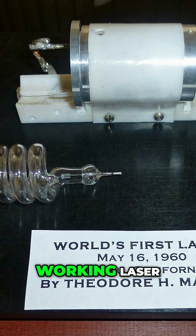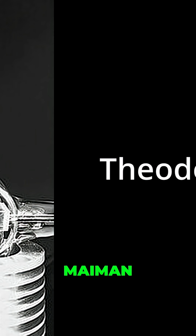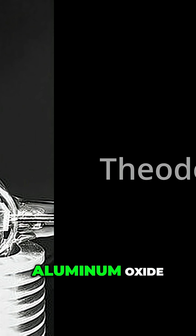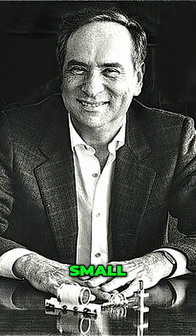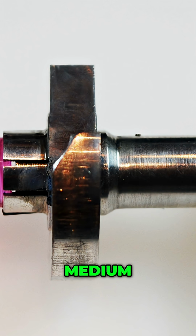The first working laser was a ruby laser invented by Theodore H. Maiman. Why a ruby? Well, a ruby is essentially a crystal of aluminum oxide, sapphire, that contains a small amount of chromium. The chromium is what gives the ruby its red color. Now, Maiman used a synthetic ruby crystal with a few thousandths of a percent of chromium embedded in it as the gain medium of his laser.